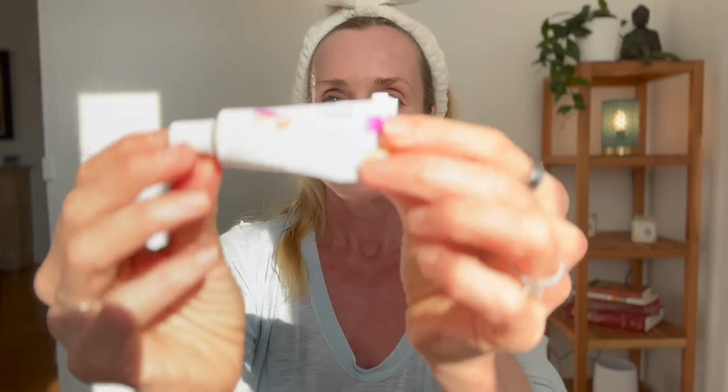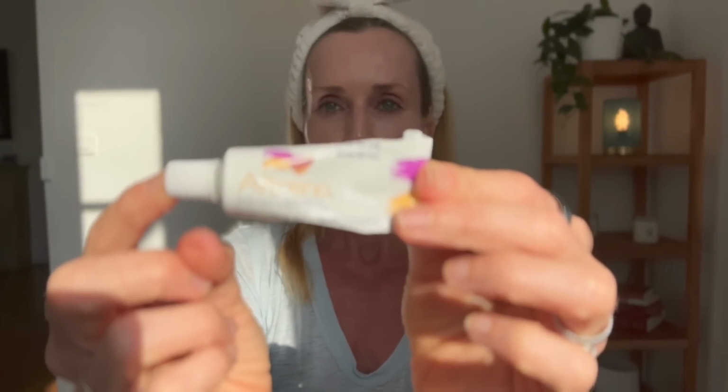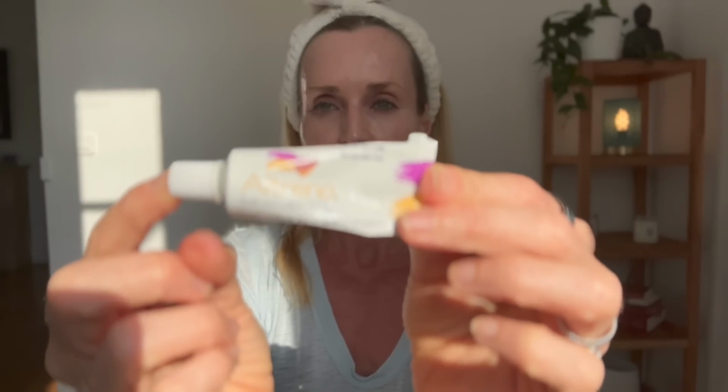And then next I use my, where did I put it? My tretinoin. So this is the Alterno 0.05% tretinoin. Again, I hope the lighting is not too bad. I hope you can see me okay.